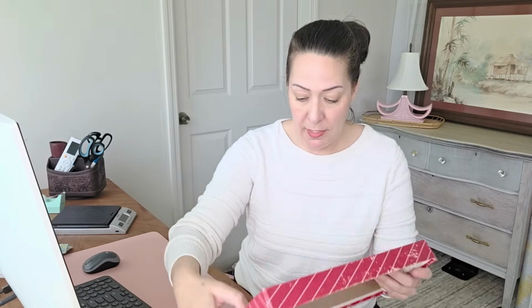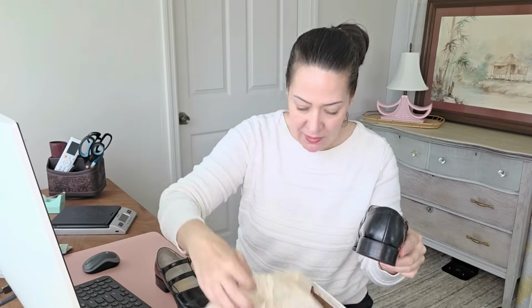And you have to wait. I mean, you have to wait until you've already seen these. Same shoes. Again with the tissue paper. Sorry, little discolored tissue paper.